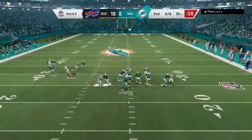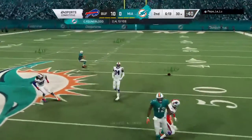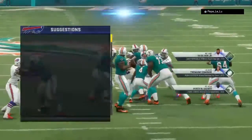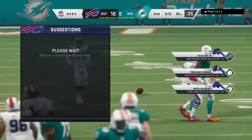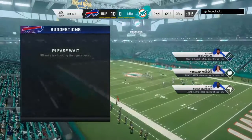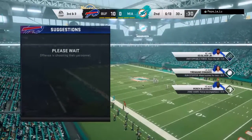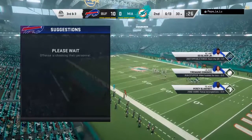2nd and 3. Toward the center of the field, but it's incomplete. Well, he kind of forced that one there, didn't he? It's almost like he predetermined where he was going to go with the football. Yeah, he wasn't really going through progressions. He wanted to go to his top guy. You do that against this defense, they'll make you pay, won't they? Yeah, they certainly will. They react very quickly to the thrown football.